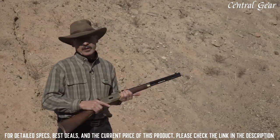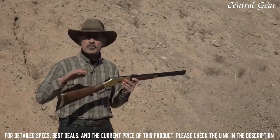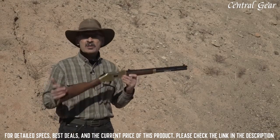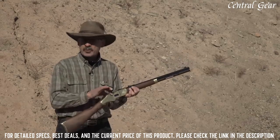Well, this set the world on fire. From here on out, everybody wanted a Winchester because it was a repeating rifle. No more muzzle loading, no more single shots. You had all the ammo you needed in that tube. Well, they still make this beautiful rifle. The Yellow Boy it's called because it has a brass receiver.